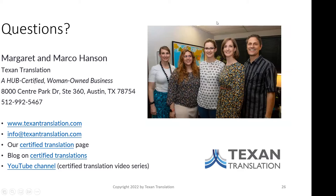Let's see, New York Surveyor, you can get a personalized stamp. You do not want to put false information on a stamp.